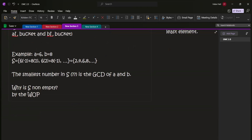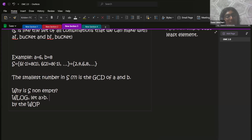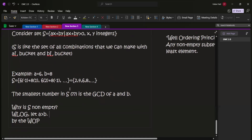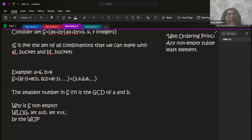I am saying that we can assume without loss of generality that A is greater than B. Okay, so without loss of generality, let A be greater than B. And X is bigger than Y, and X is a positive integer and mod X is greater than mod Y. So Ax plus By should be greater than or equal to 0, and that proves our claim. Okay, that's a great approach.